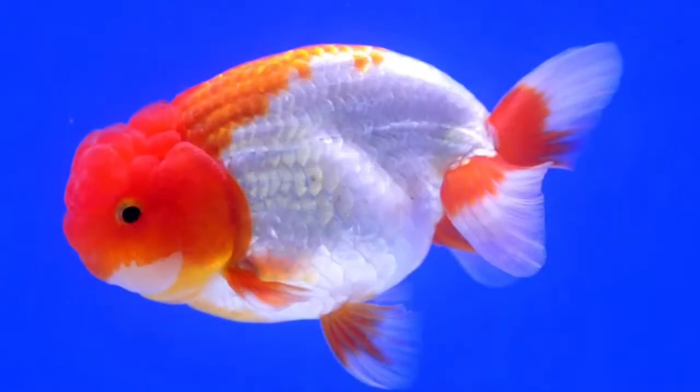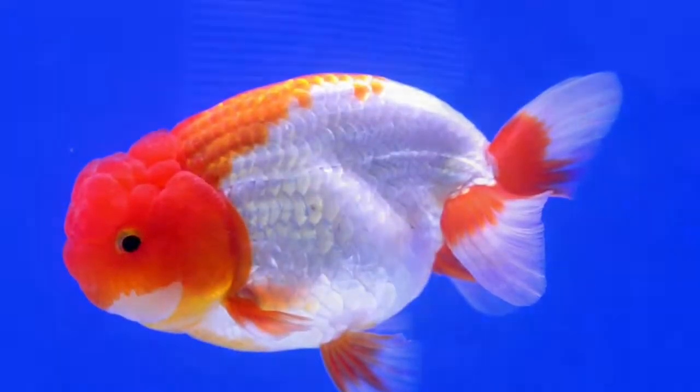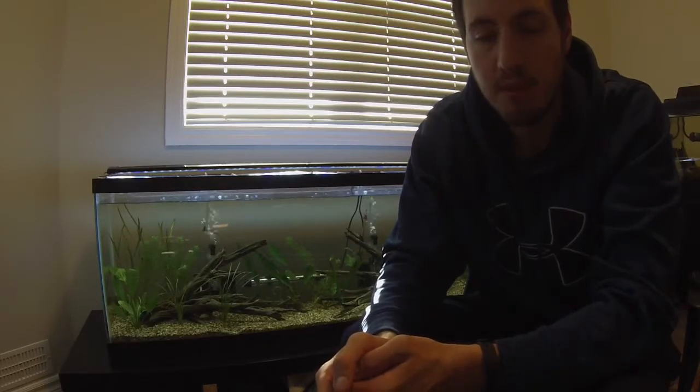So for number 5, the Ranchu Goldfish. The Ranchu Goldfish is one of my favorite fish because I used to have 2 of them in a 40-gallon breeder tank that I had before I was making YouTube videos. This is back when I lived in my first apartment, when I first moved out, and I always wanted Ranchu goldfish, so I decided to get them, and I was really happy, and that's why now they're one of my favorite fish. So they come in all different colors.